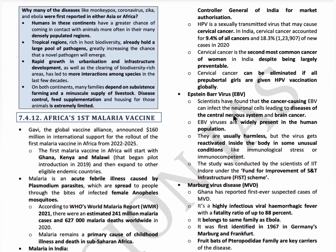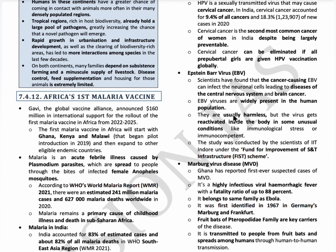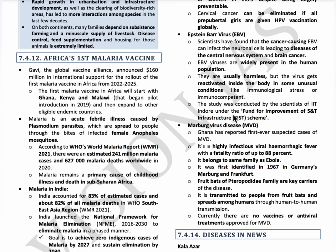Next topic is Africa's first malaria vaccine. So malaria is the illness caused by the plasmodium parasites through the bites of infected female anopheles mosquitoes. According to the World Health Organization's World Malaria Report, in 2021 there were an estimated 241 million malaria cases and 627,000 malaria deaths in 2000.